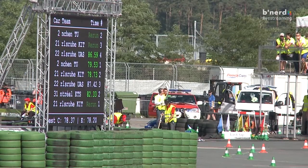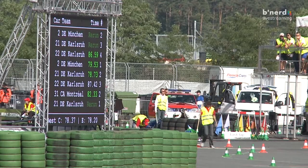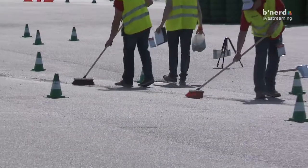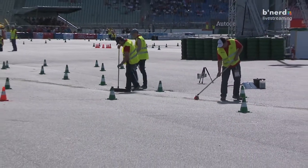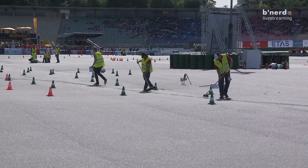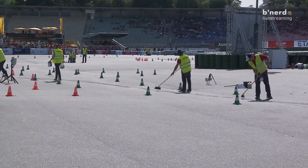If there's safety issues, there always has to be the yellow flag coming out, and if it's a yellow and red flag, that definitely means there's danger on the track. And there are the marshals doing a wonderful job here, cleaning up the track, doing it as fast as possible, while we've got Michigan still waiting up.